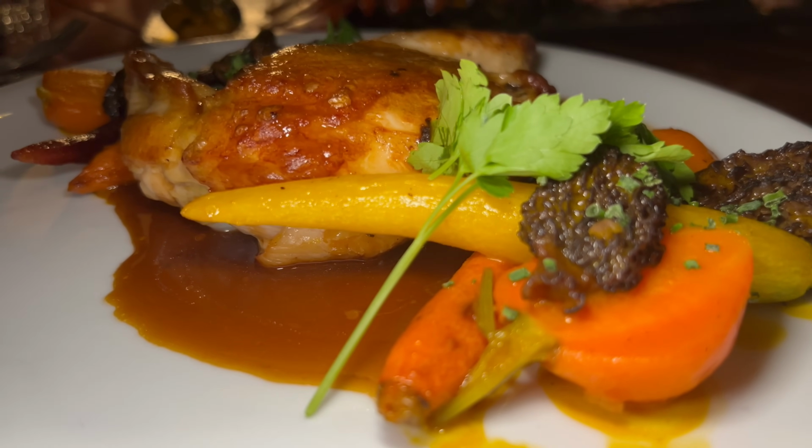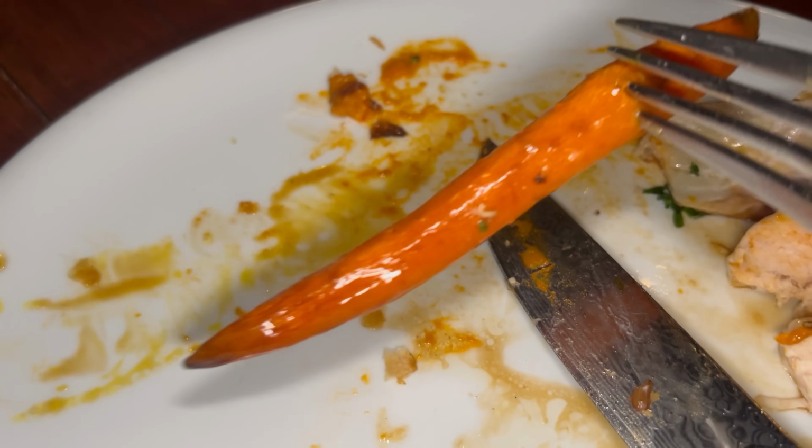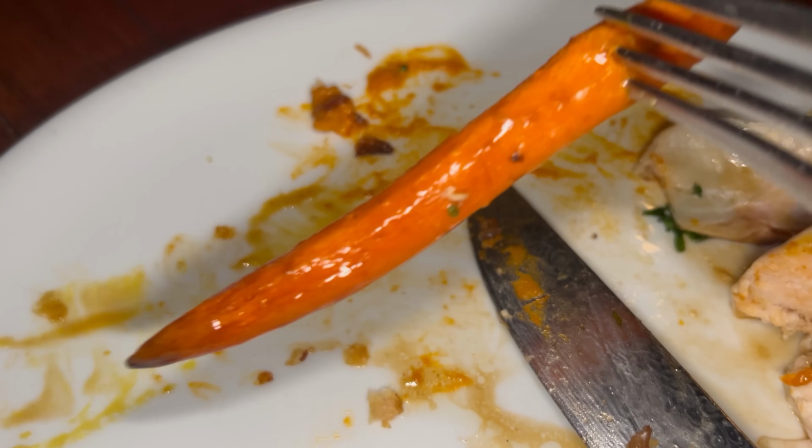That said, you do get a nice natural sweetness here. And what is actually quite appealing is the natural sweetness of the carrot actually works quite well with the savory nature of that chicken jus. And so there is a nice balance and fun flavor here. I just wish that the cook on this was a lot better. Still not a bad side for that chicken though.